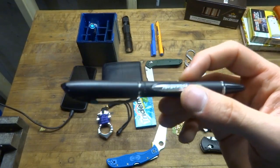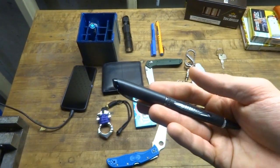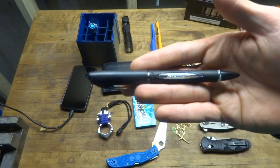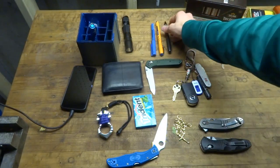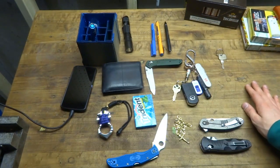These pens have been carried by me for probably the last couple years. They're great pens. I continue to carry them, and they can be used in an emergency situation as a tactical or self-defense pen. So I'll leave that there. Those are the pens I carry that mesh with the piece of paper I keep in my wallet.